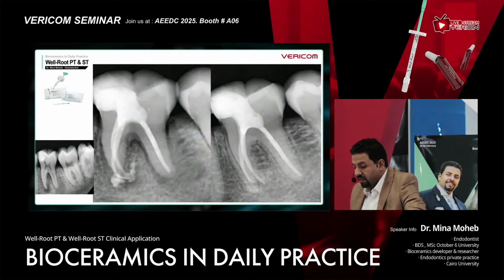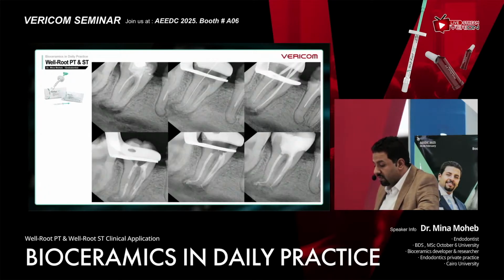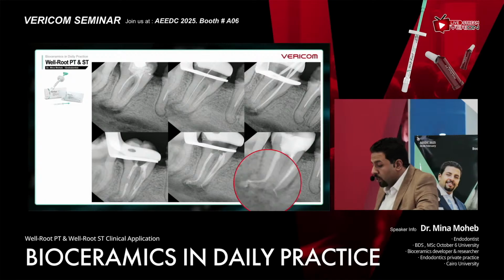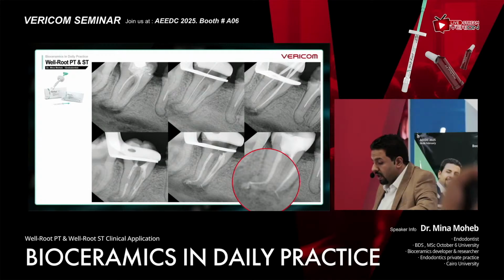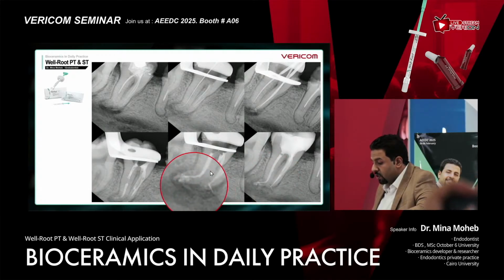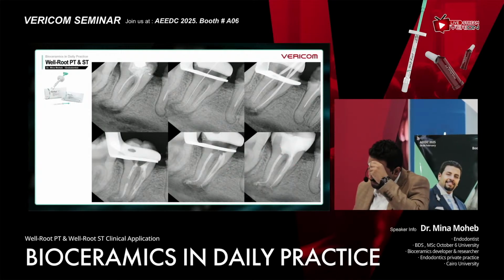Healing of a large lesion related to the distal root of lower first molar. Here also healing after 8 months, despite there is a separated file beyond the mesial root, sorry. There is healing, and the sealer did not affect the outcome. Here is a radiolucency, and here after 8 months, significant reduction in radiolucency size.